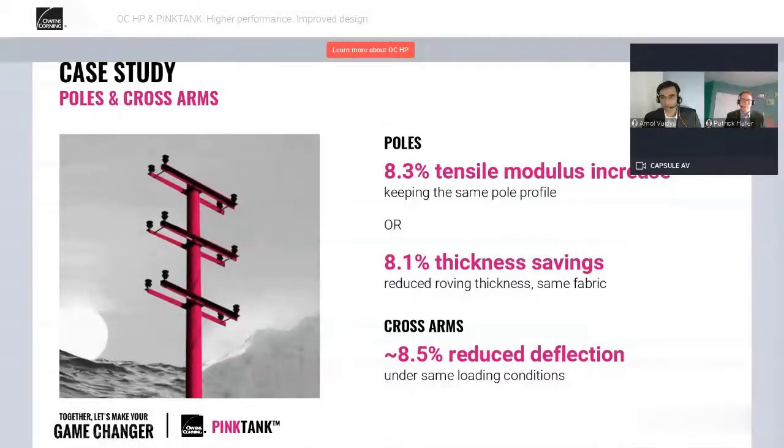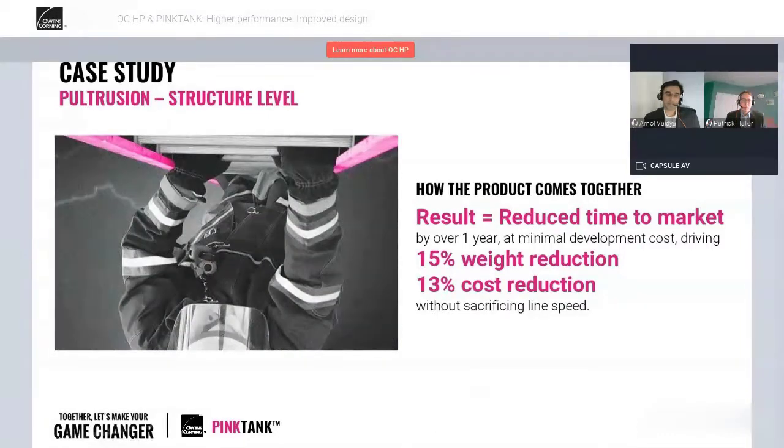I have another case study, building upon that, and in this case again it is the pultrusion process. But here, the key highlight is leveraging smart modeling capabilities. The results are very evident in terms of reduced time to market. And I think this is very critical.